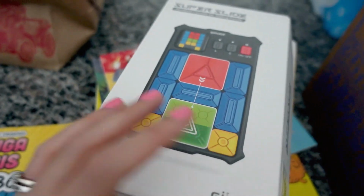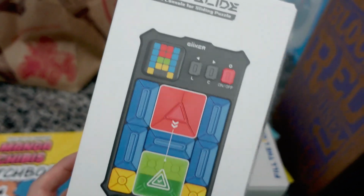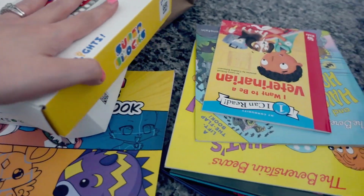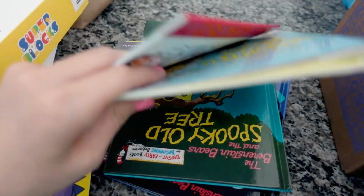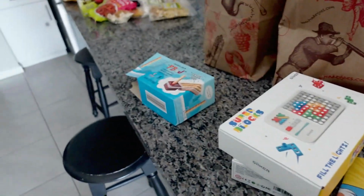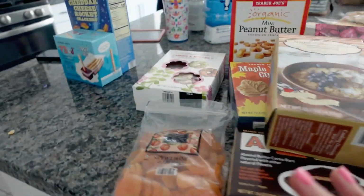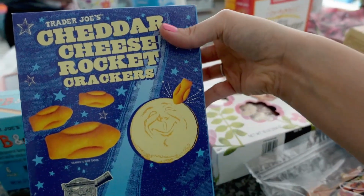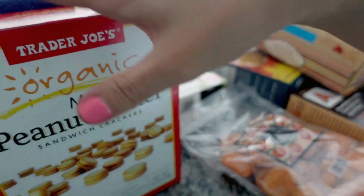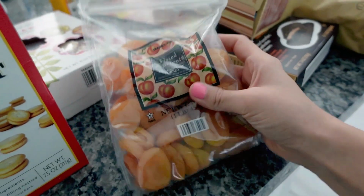I'm going to also be packing the kids each their own backpack that they can use in the car, which is where our Giiker Super Slide and Super Box will go, and my girls each have their own in their bags. And then my son is packing some books that he just got. We have a drawing book and a couple other things. But then I'm also debating packing some of this stuff, like possibly these cheddar crackers and some of these peanut butter crackers in small bags for the car ride to make it easy for the kids to grab, and probably some of the dried fruit.